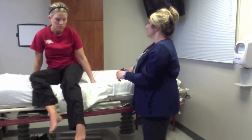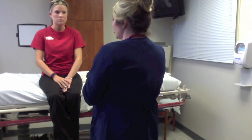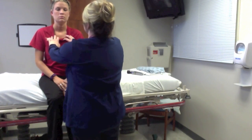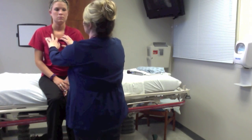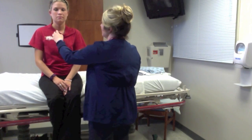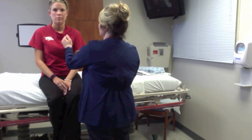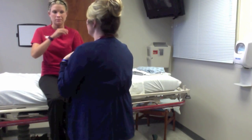Okay. Now I'm going to inspect and assess your cardiovascular system. No pulsations, lifts or heaves visible over the pericardium. Okay. Some landmarks, some very important landmarks. We've got the left sternal border, the right sternal border, and the mid-clavicular line.